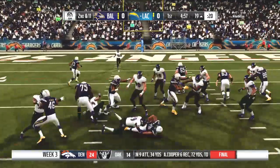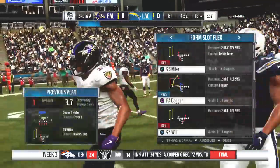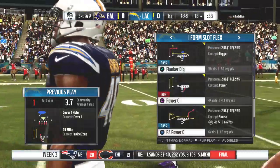Geis with a carry on 2nd down. And he'll get this down only to the 18. Only a yard on the pickup there, so it leaves him needing a conversion here on 3rd and a tough 9.